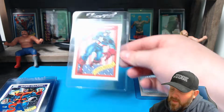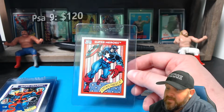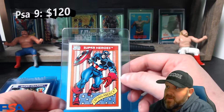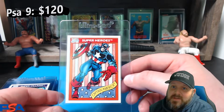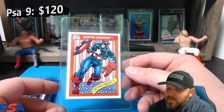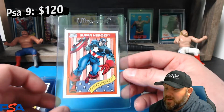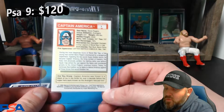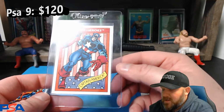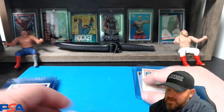Next, this one is not being sent off in the rush service, even though it's in mint condition. It's a little weak on the centering on this side, so I have a feeling it's going to come back at PSA 9. Captain America PSA 9 still sells for a decent amount of money, but the 10 is what I'm only willing to send off for rush service. So this is a number one card in the set, Captain America 1990 Marvel Universe. So that's the next one.